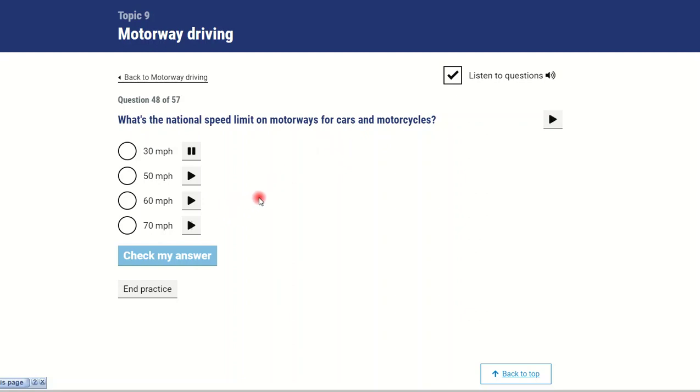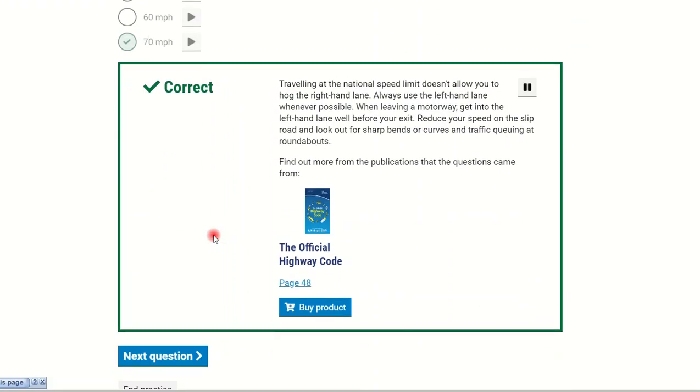30 miles per hour, 50 miles per hour, 60 miles per hour, 70 miles per hour. Traveling at the national speed limit doesn't allow you to hog the right-hand lane. Always use the left-hand lane whenever possible. When leaving a motorway, get into the left-hand lane well before your exit. Reduce your speed on the slip road and look out for sharp bends or curves and traffic queuing at roundabouts.